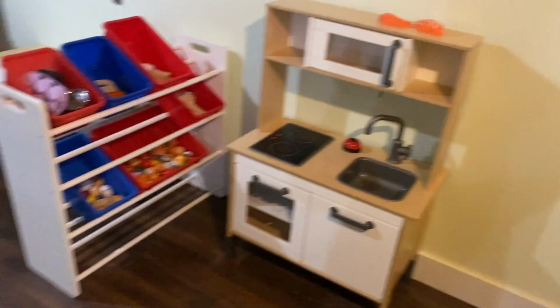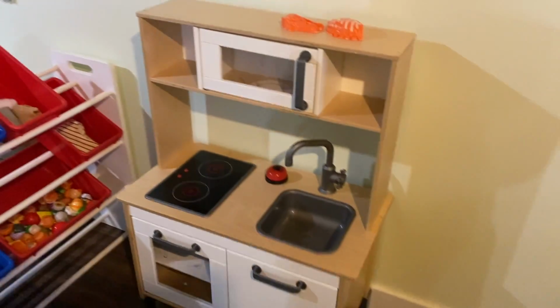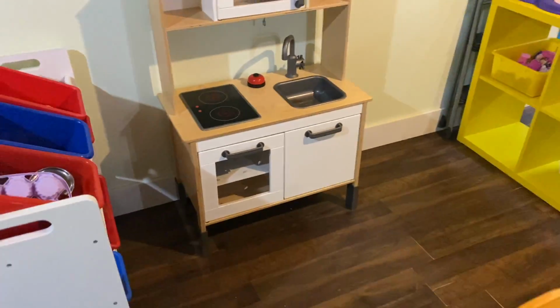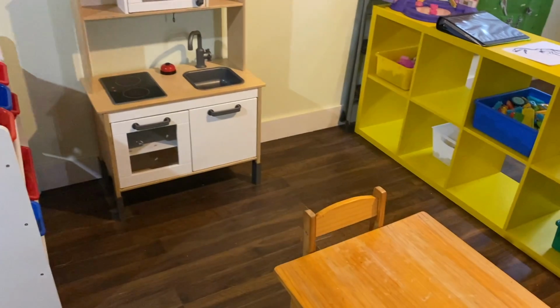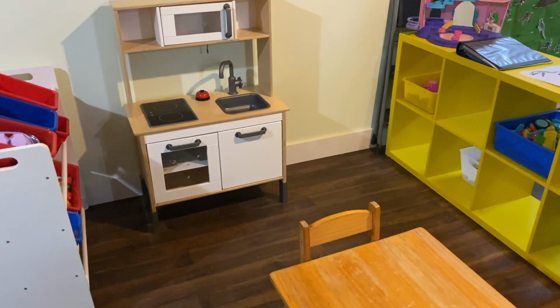So over here is going to be my dramatic play area, and I have an IKEA kitchen right now, and then I just have a couple things to go with the kitchen. I will most likely be keeping the kitchen here most of the time. I might switch it out. I might add things to the dramatic play area, but the kids love playing with the kitchen, and it's such an important part of their play.